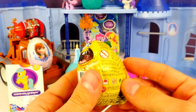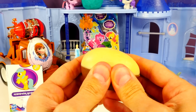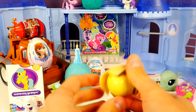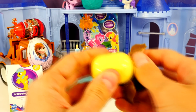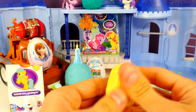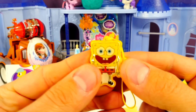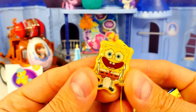All right, we got SpongeBob up next. And we haven't been opening any SpongeBob eggs that are chocolate in a while on the channel. So it'll be pretty cool to see what we got. Strength. Aw, that's a cute one. There is your SpongeBob. You can hang this one from a backpack.